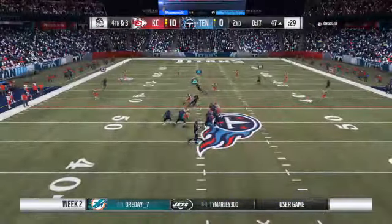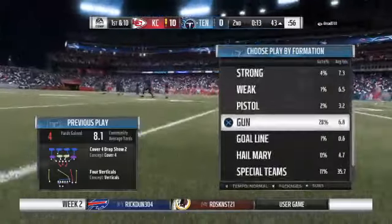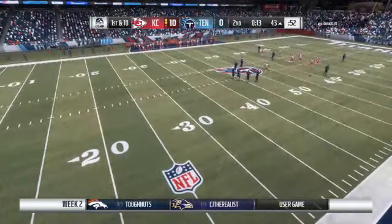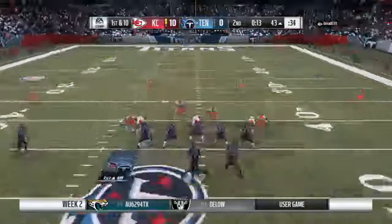To throw, Mariota, and it's complete. Henry. Well, they deemed it 4-down territory, and they got 4 yards to pick up the first. Now before this first down play, we're going to get a timeout here, as they'll stop it with 13 seconds to play in half number 1. Mariota now 7 of 10 here in this first half, and he's got a 1st and 10.